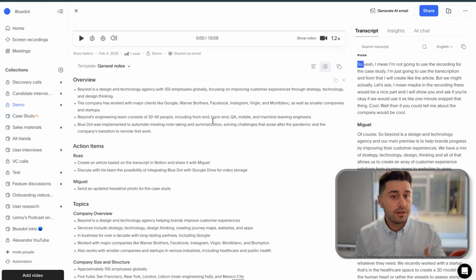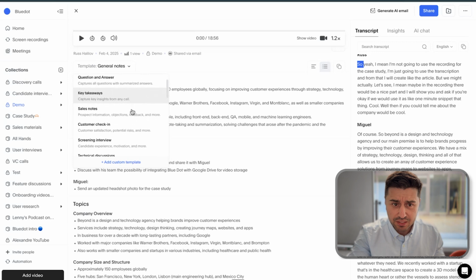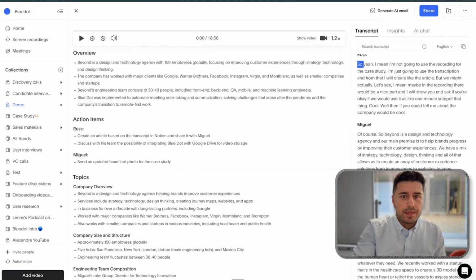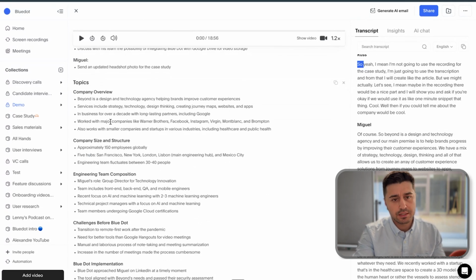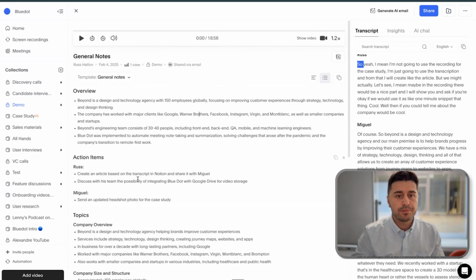Here on the left side, you have the AI summary of the meeting. So you can see here this template is a general notes template. We have different types of templates for different use cases, for recruitment, like screening interview, or sales notes, customer check-in. And this is the one that most of our customers are using, general notes. It has an overview, then the action items from the meeting, who agreed on what, and the topics. So each topic is basically highlighted, and then there is some description here. So this is the general notes.